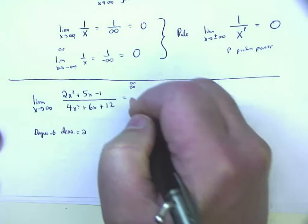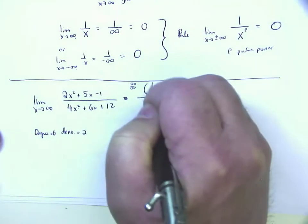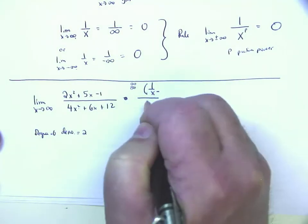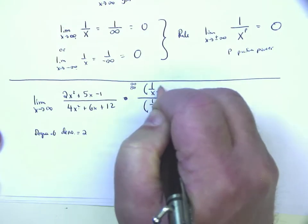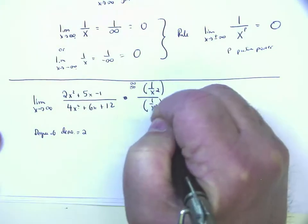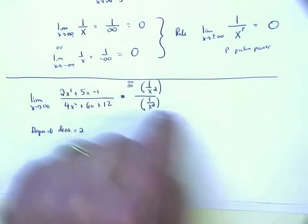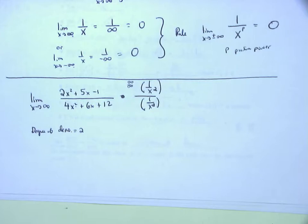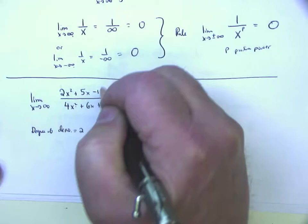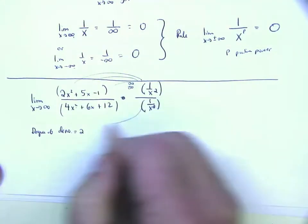So what you're going to do with a problem like this is multiply both the numerator and denominator by 1 over x to the degree of the denominator. What was the degree of the denominator? 2. So you can multiply both the numerator and denominator by 1 over x squared. Trust me, this is the algebra and showing the answer. It's the degree of the denominator, and you multiply both the numerator and denominator by 1 over x to that power, in this case 2. Okay? Now, why do you want to do this? Because now you're going to distribute.